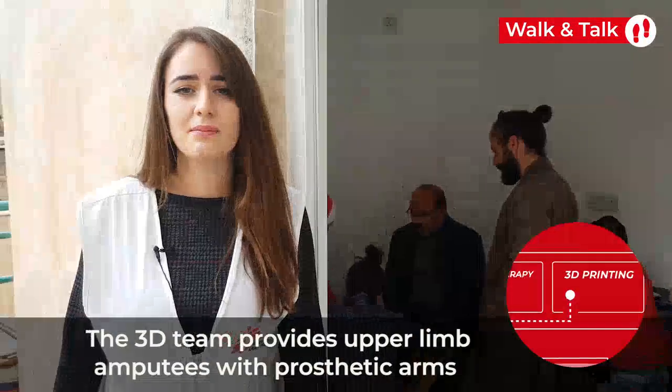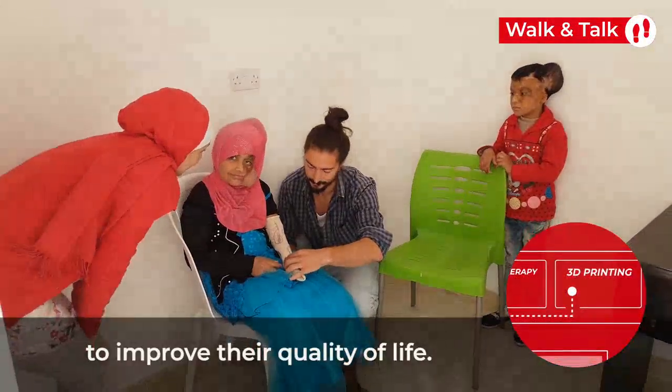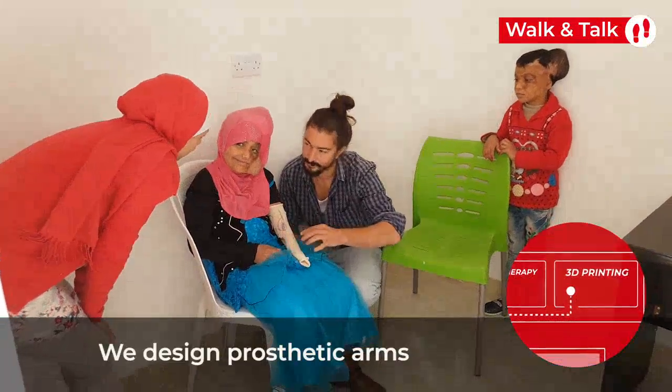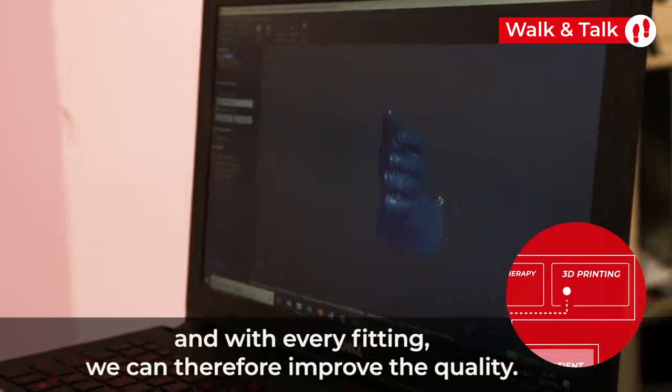The 3D team provides upper limb amputees with prosthetic arms to improve their quality of life. We design the prosthetic arms to meet every patient's specific needs, and with every fitting, we can therefore improve the quality.